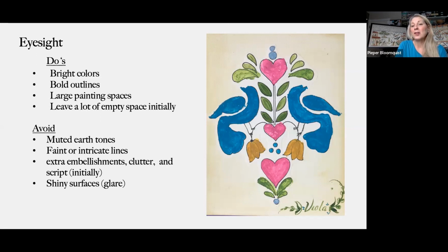And incorporating large painting spaces. Too many tiny little places are hard for brushes to manipulate into. Keep the painting spaces big, and then you can add smaller details on. Me, the artist, can add smaller details on at the end. As I embellish, I can add the small details on, or I can teach them how to put dots on, and we'll get to that in a sec. And then leaving a lot of empty space initially. So on these small individual projects, I have just the pattern that's on the canvas, and that's all.